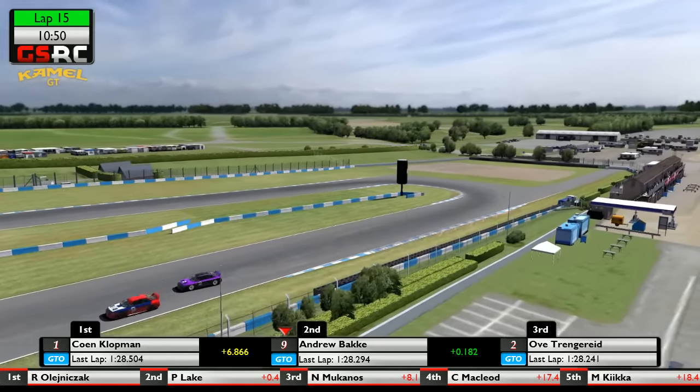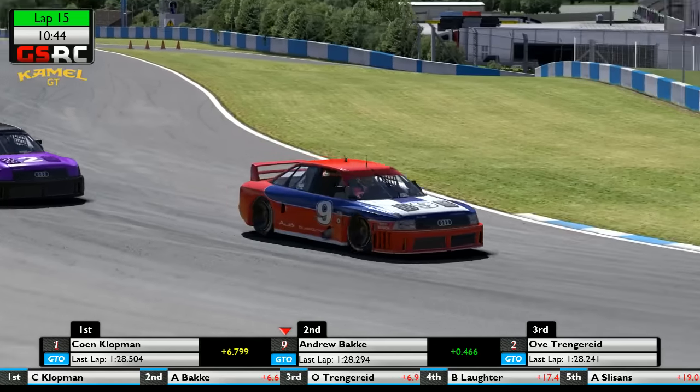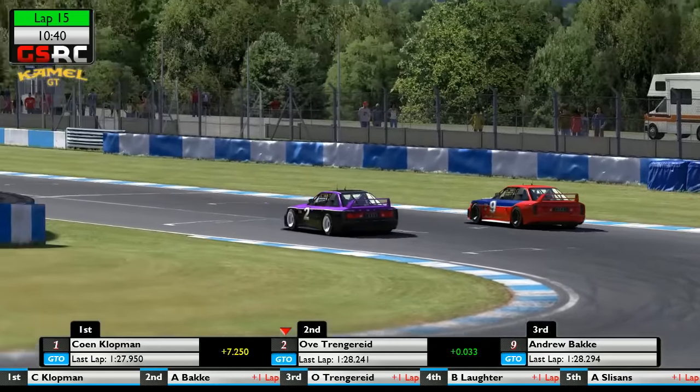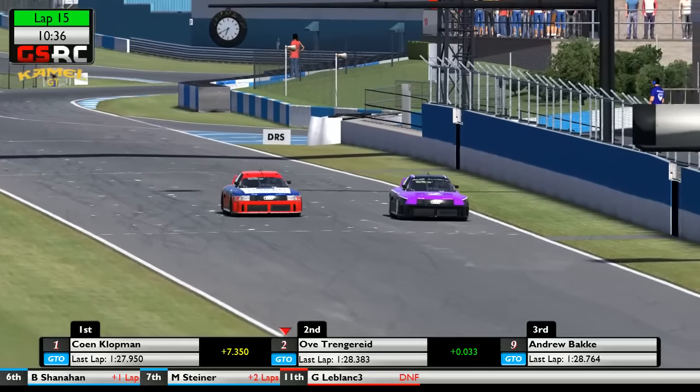Oh, great exit. Beautiful exit by Ove coming off of Melbourne. Obviously, Andrew feeling threatened as he stays defensive to the inside, but he can't get to the apex. Can he get the corner exit? He's going to have the inside down into Redgate.